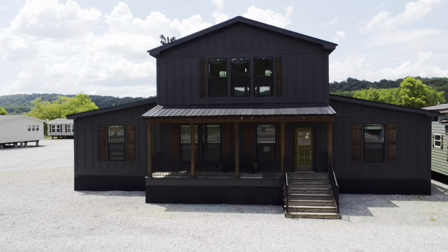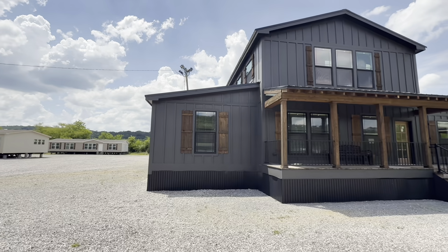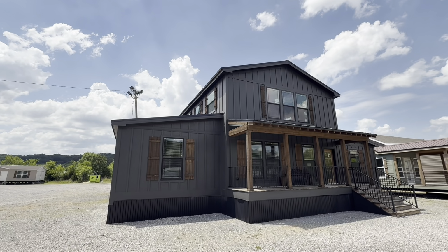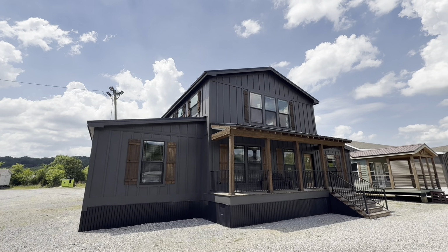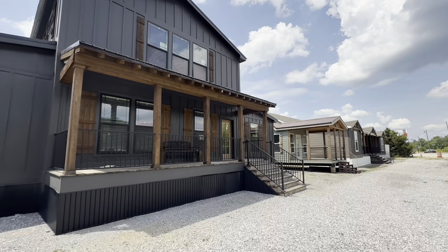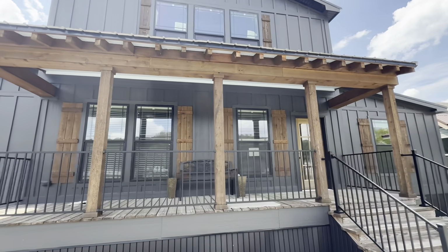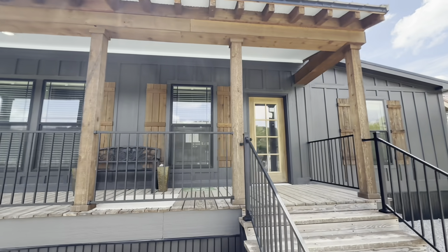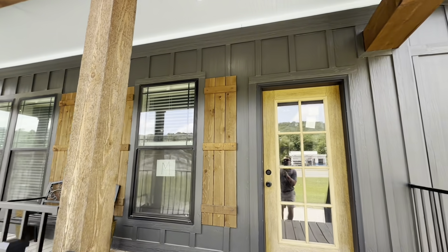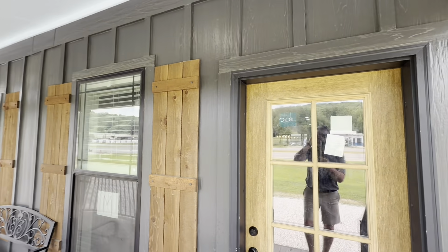Just makes such a statement with the black windows, the black fiber cement siding, all the windows up there on top. I mean, just check it out. Wow, I cannot believe I'm finally gonna walk it. So let's get up here and we will check it out. We're at the home place right outside of Birmingham, Alabama. And like I said, the Deer Valley company, this is their masterpiece, the Barndo. Heard a lot about it and ready to show it to you.